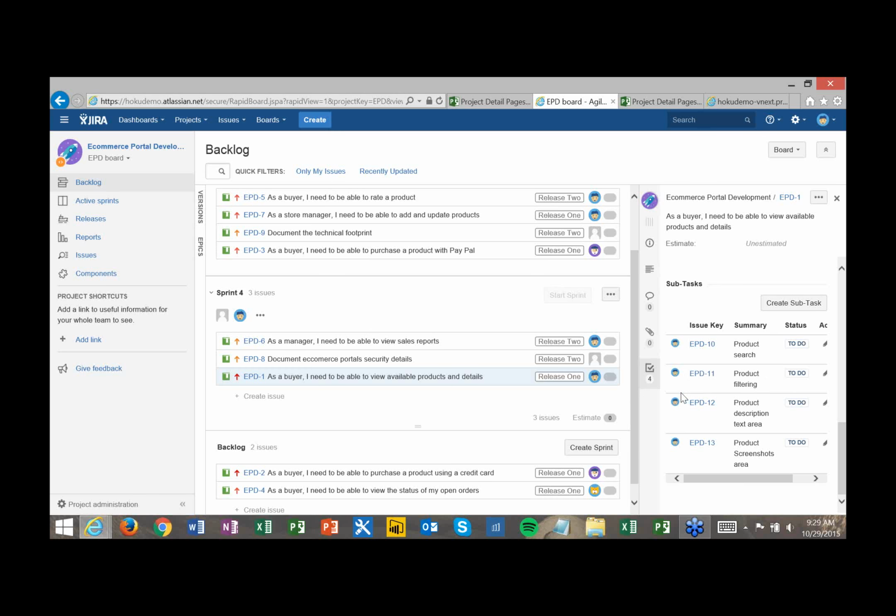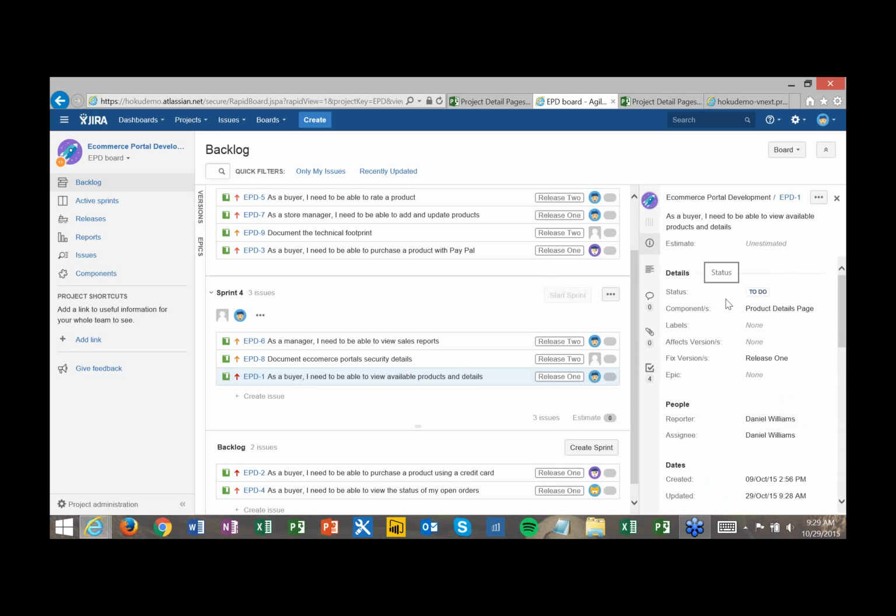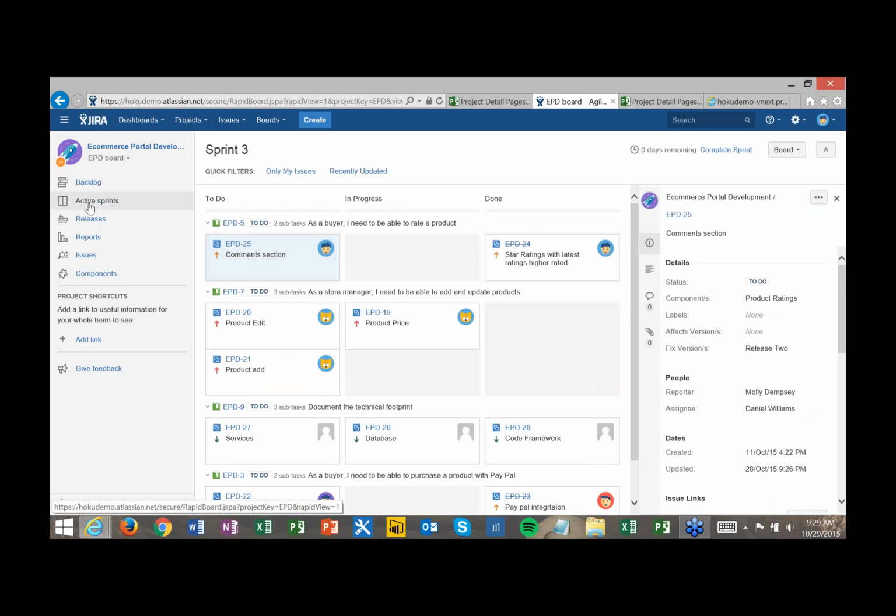Then, after I break them into subtasks, we've planned it, we've put things into sprints, we're ready to go, we're ready to start working on it. So the next area here in Jira is the active sprint board. So this is looking at the current sprint, sprint 3, which is going on right now. And those items that we sent over from project are actually showing up here, and some of them we've broken down into subtasks, etc.